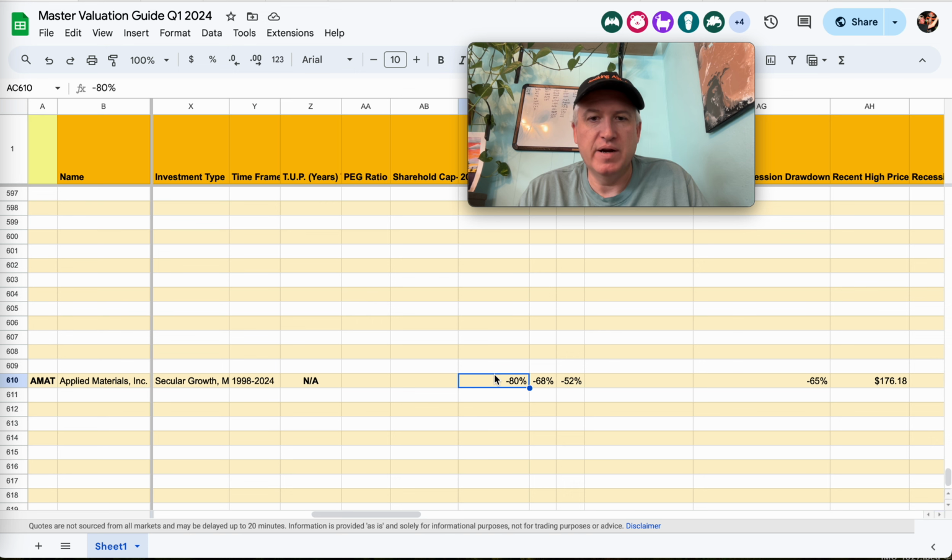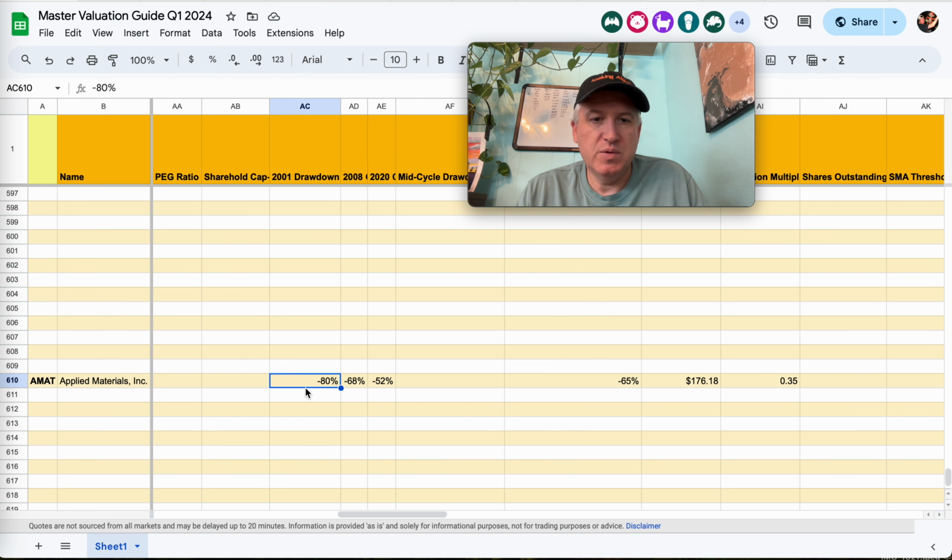And here are some rough drawdown numbers from before. So 2001, 80% drawdown. 2008, 68% drawdown. These are prices now. 2020, 52%. And there's another one that I'll show you in a second that just happened last year with the price that was a little deeper than this. So when I look at this history, I say, okay, when's the best time off the high for me to buy this stock during a down cycle? And there are other factors you want to consider, like, was it a super cycle? Is there a secular growth trend, which is kind of what we have now?